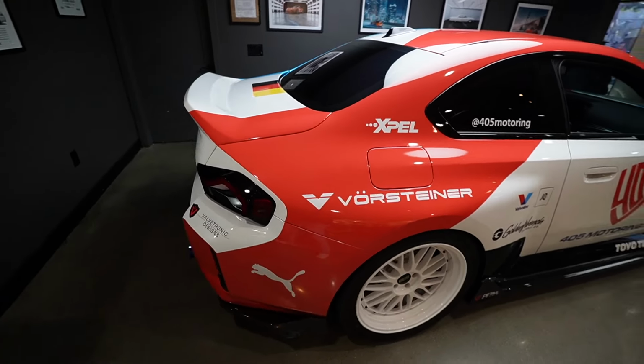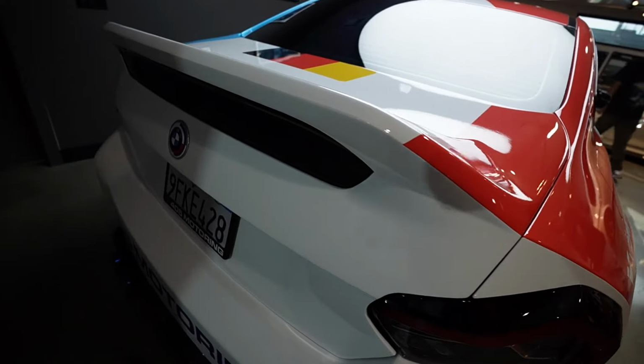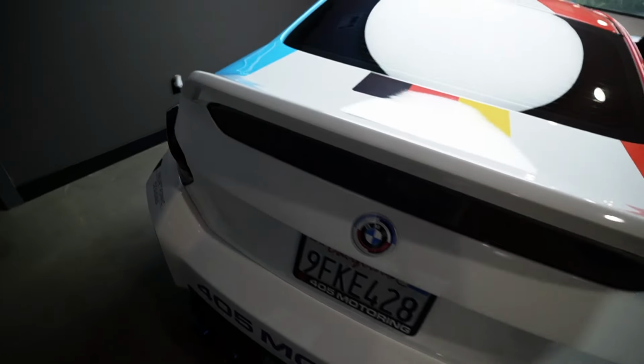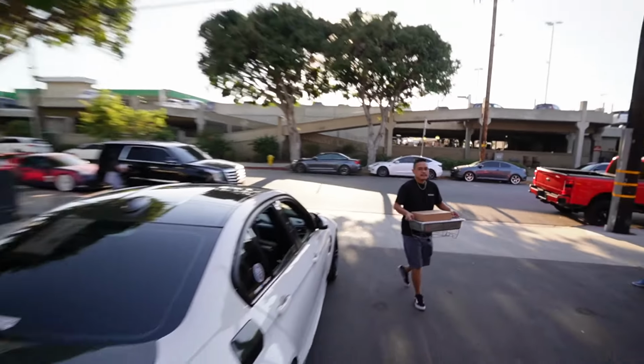A lot of M2s out. I'm telling you guys, I love the way the M2s look. It looks so freaking good. This one's like crazy modded too. This shit looks insane. Damn, they even bring you food.